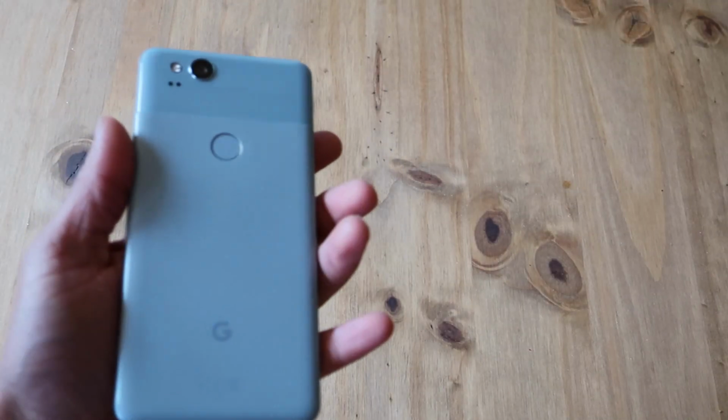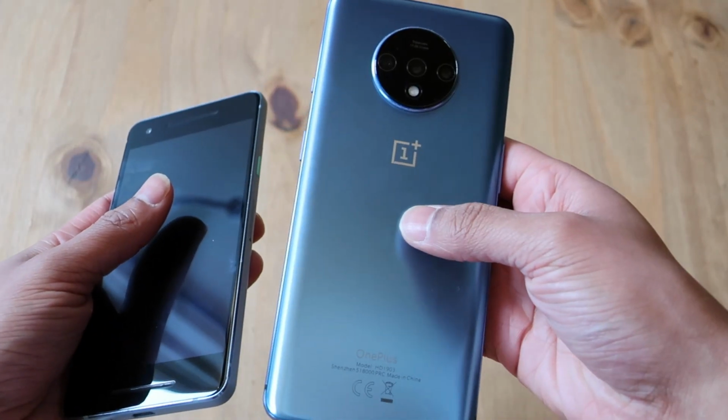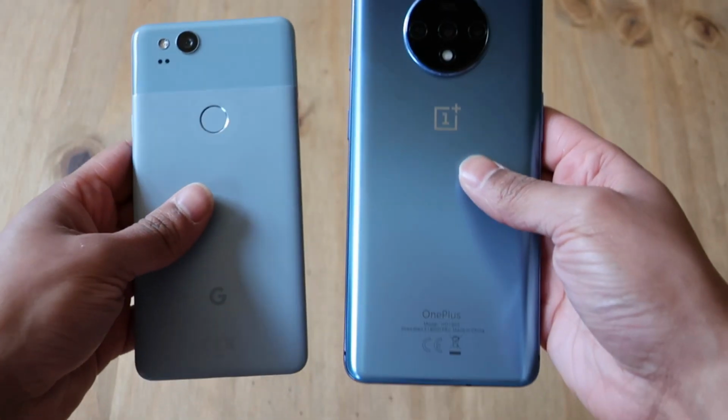So first things first, let's start with the physical differences. The first thing I noticed was the size of the phone. Obviously, coming from the Pixel 2, it's much bigger. There was a bit of a stark contrast going to a phone with a 6.5-inch screen. Saying that, it was nothing that a few weeks of using it didn't solve. It was just a case of getting to grips with how I want to use it, and that quickly passed.